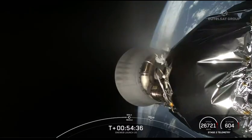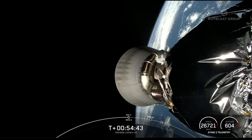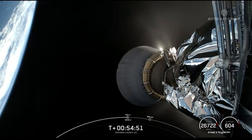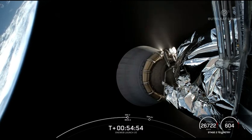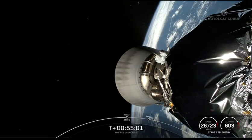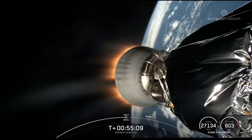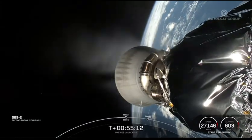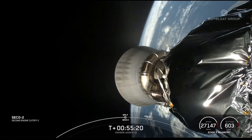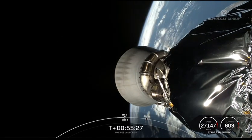So we're now seconds away from a second ignition of the MVAC, which will carry the second stage and the OneWeb payload into the orbit necessary to deploy the satellites. This burn will be quick, and it's only going to last a couple of seconds. It's coming up in about 15 seconds from now. Good orbit insertion. And there was a good call out there for good orbit.